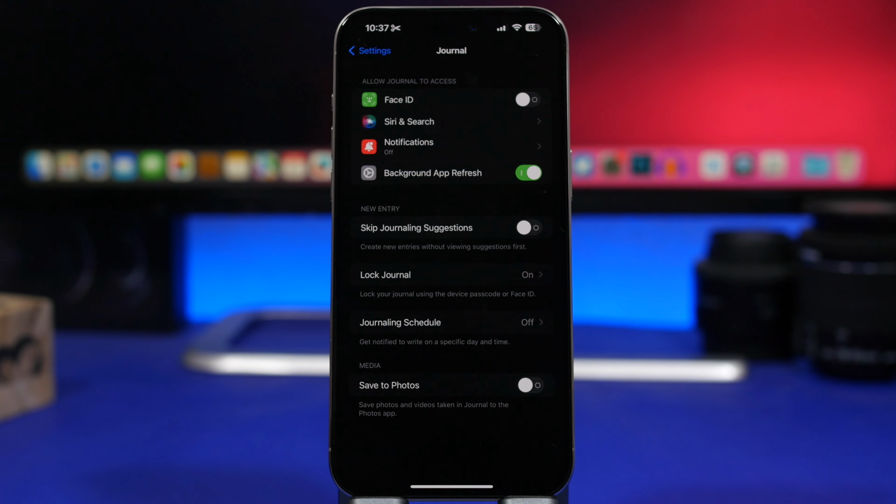I just would want Apple to actually add this option to all the apps. When you can lock the Journal app, why not lock your messages or your photos? This would be really great.